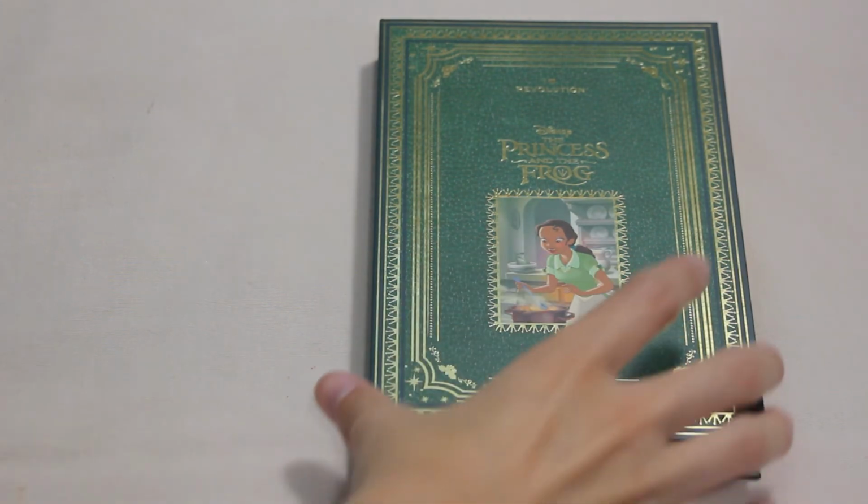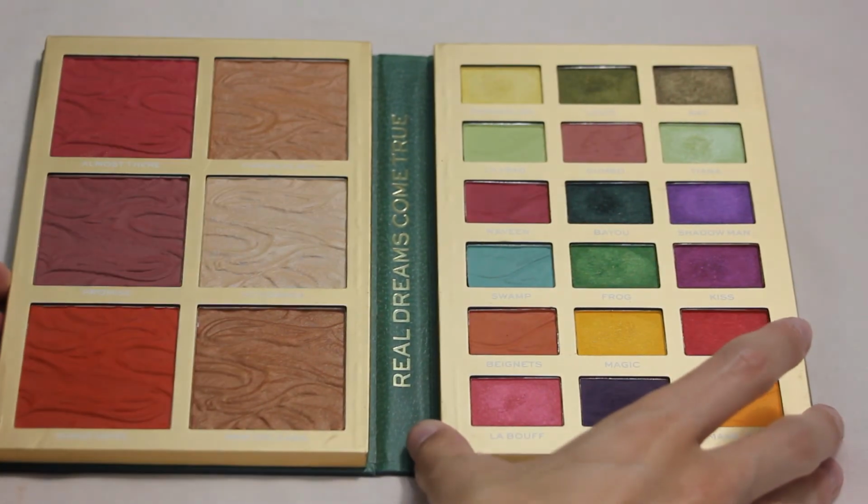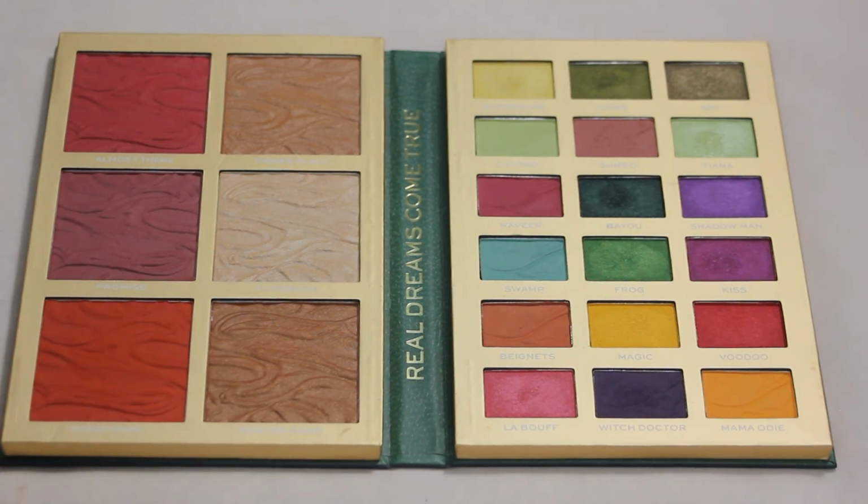Then we have my Princess and the Frog palette from I Heart Revolution. So lots of beautiful shades in here. I am very excited that this one got drawn in. It is one, again, I've been looking to reach for more this year. I feel like that's the case with a lot of my palettes because I have so many.